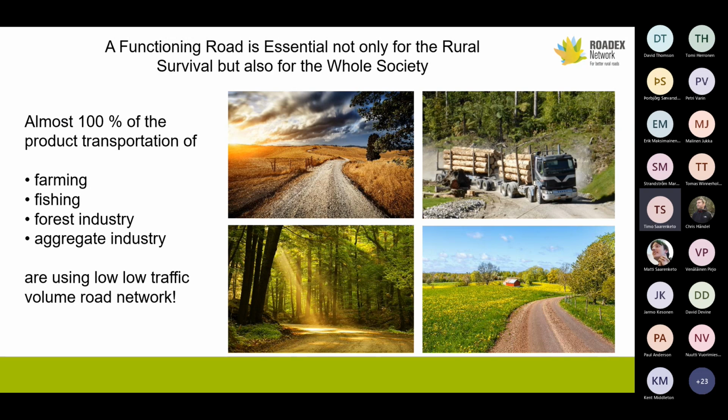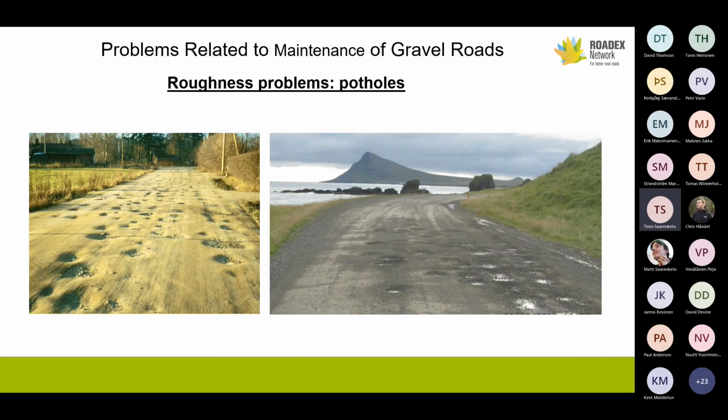roads, because especially now when we have a crisis here in Europe with energy and maybe food supply and raw material supply. So we have to be aware that almost 100% of the product transportation in our societies, farming, fishing, forest industry, aggregate, are using the low traffic volume road network, and most of them or a big part of them are at least at one point gravel road. So their condition is very essential for the survival of the society.